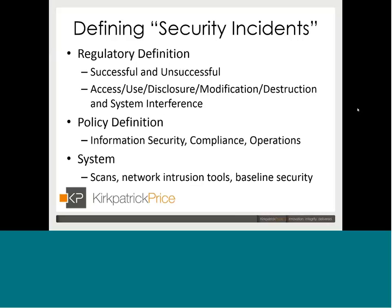So some examples of tools that can be helpful are malware scans, virus scans, network intrusion software, and baseline security analyzers. Those are tools that detect insecure configuration settings and check various software products for missing security updates. So they basically know what the security baseline should be, and then they can evaluate against that baseline to see if something is missing.